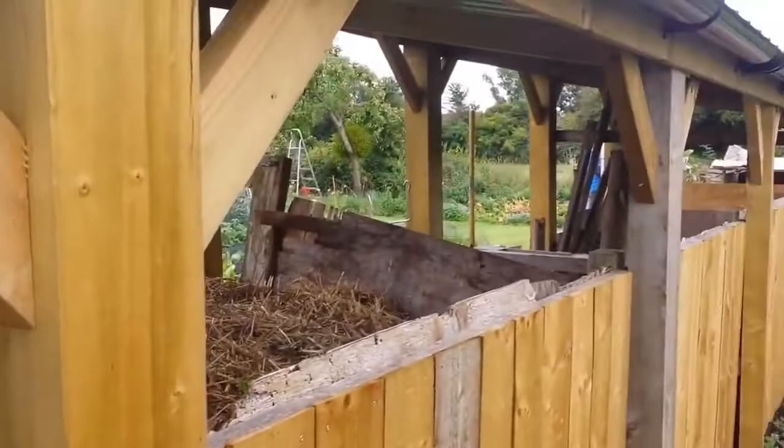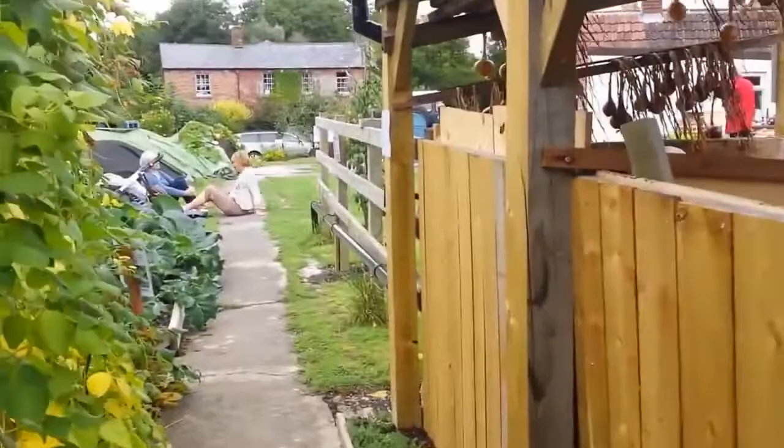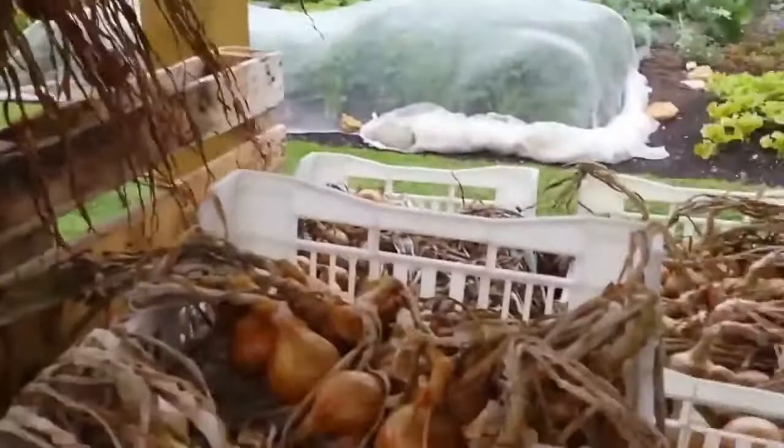1, 2, 3, 4, 5, 6, 7. So whatever you invest in compost practically is not wasted. The space is perfect. And this part of it can be used for drying the onions.